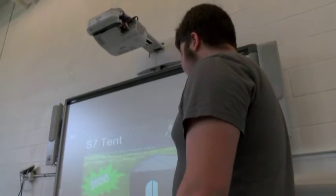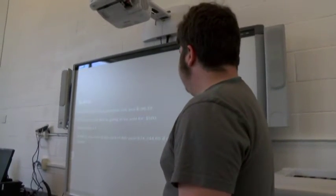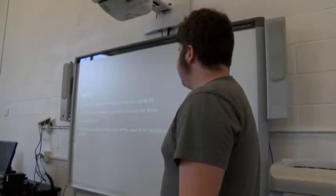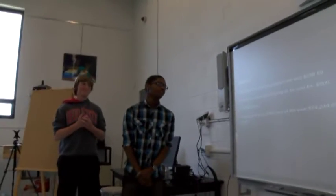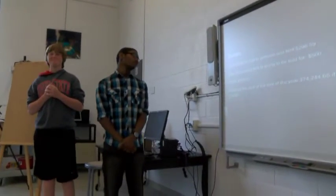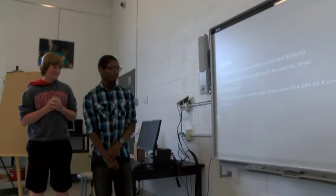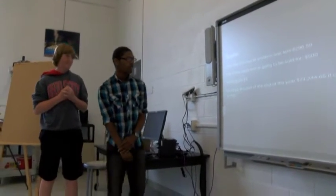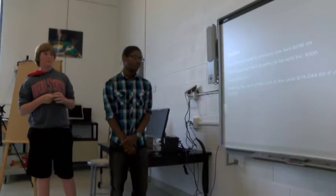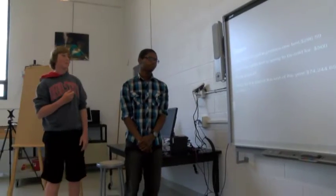As you can see, the price is $500, but as we get to sales, it costs $296.59 to make 1 tent. The price of each tent is going to be $500, so the profit is $203.41. And the profit by the end of the year, if a tent is sold every day, will be $74,244.65. Is that it? That's it. So, any questions?